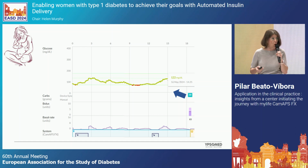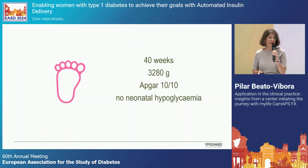Again, she was in auto mode all the time. Now the nurses in the maternity unit understand that they have to let the women keep their mobile phones with them all the time. And she had a baby girl. Her name is Vera, 40 weeks, normal weight, again, no hypoglycemia.